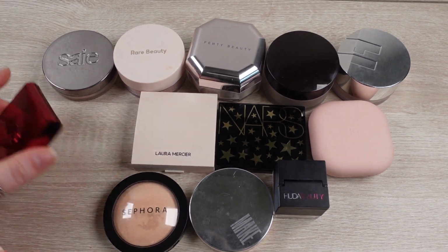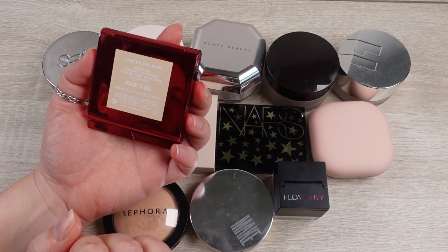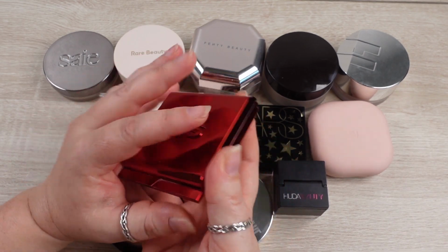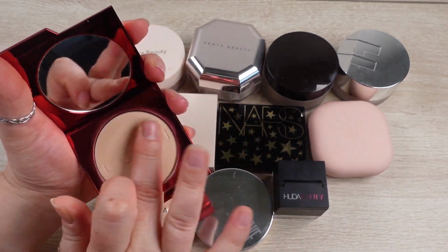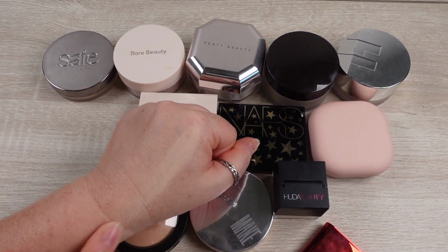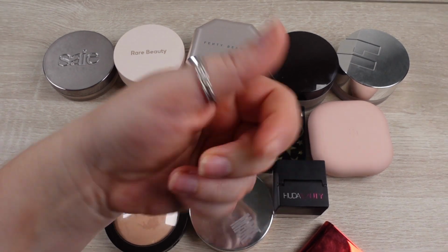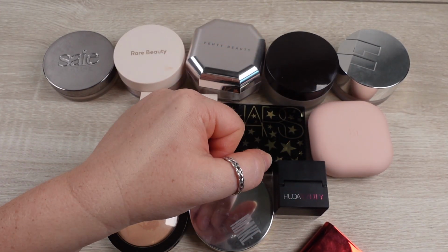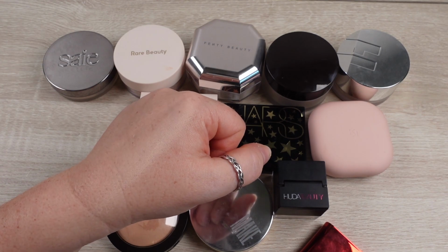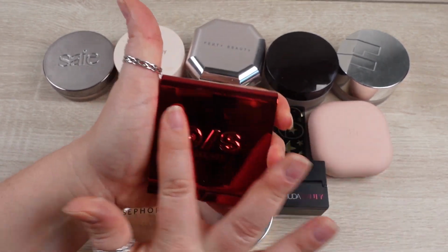This one from One Size is actually a powder foundation. It's the Turn Up the Base Versatile Foundation Powder in Fair 3N. If you guys know me and have seen a lot of my videos, you know I love foundation powders as setting powders because I just think that they're really smooth. They're meant to be kind of like a tackier formula that tends to be a little bit more hydrating, and I feel like less drying because they're kind of like your final complexion product.